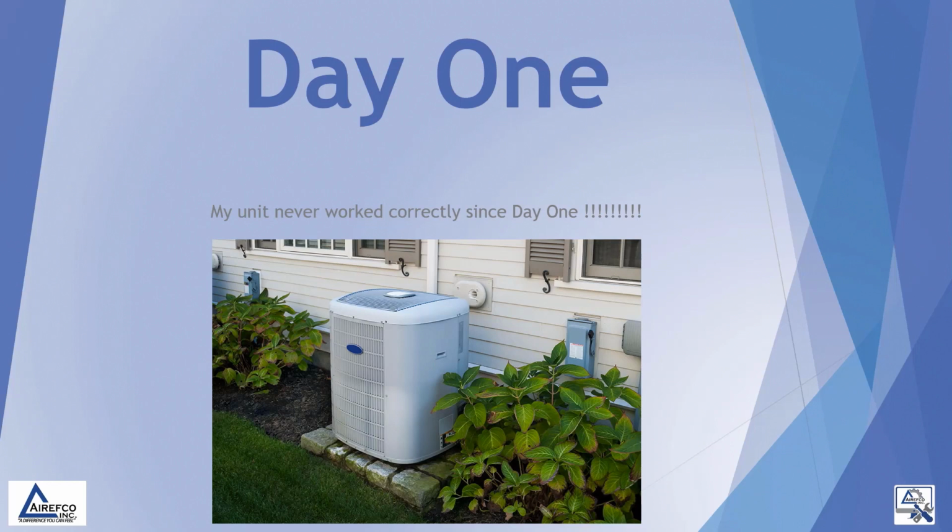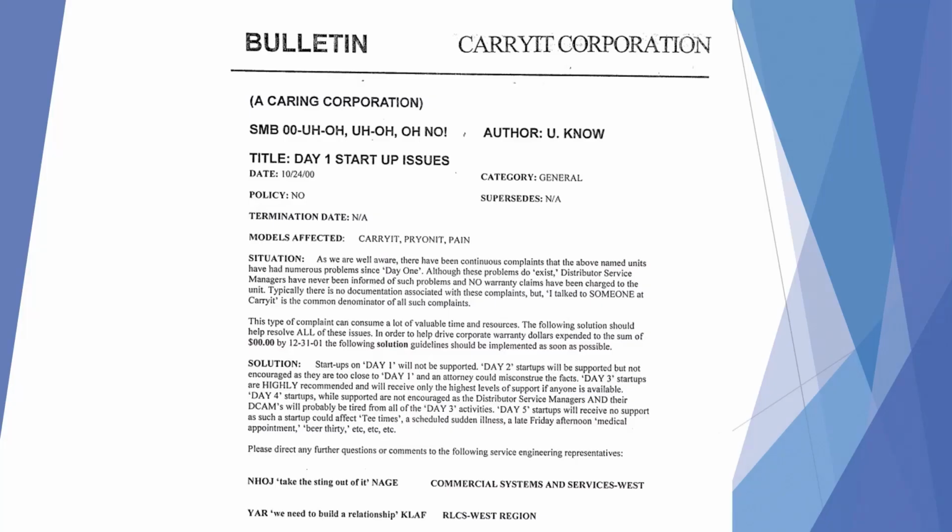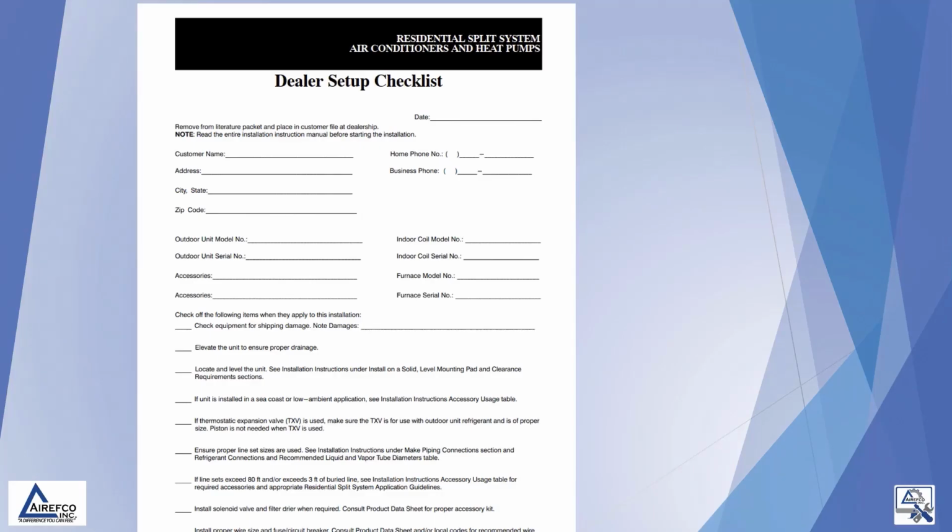So in the service group, we kind of have a joke about day one, because we hear this a lot from homeowners who tell us that their unit never worked correctly since day one. It got to be such a joke that somebody even made up a day one bulletin that talked about coverage for day one problems. This is a dealer setup checklist that was usually attached to the back end of the installation guide on most of our units.